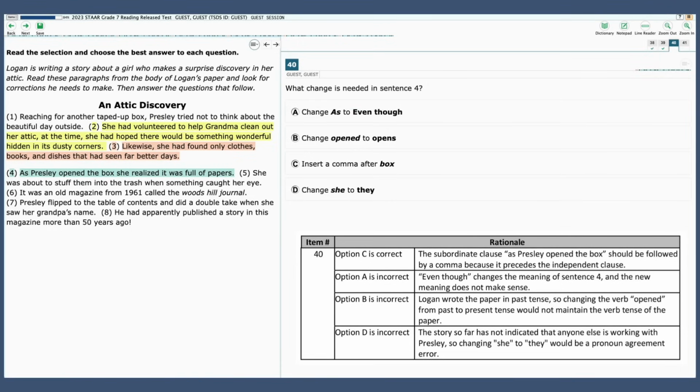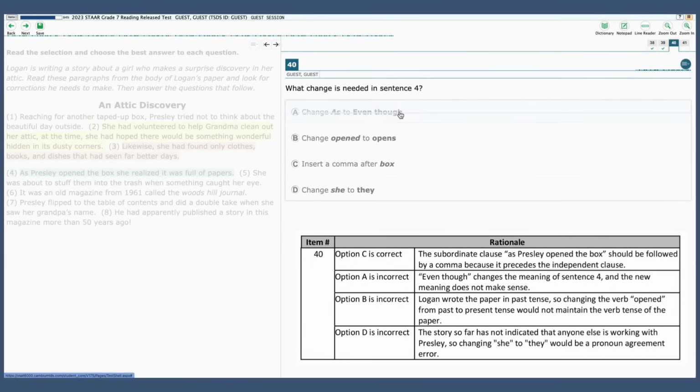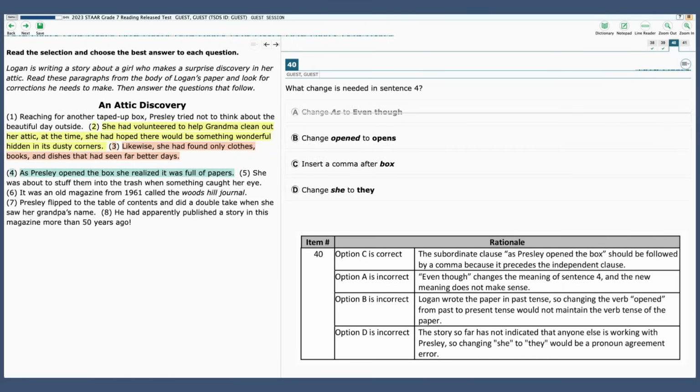A says change as to even though. So even though Presley opened the box, she realized it was full of papers. That kind of changes the meaning of the sentence and doesn't really make sense. So let's cross that one off. All right, B, change opened to opens.